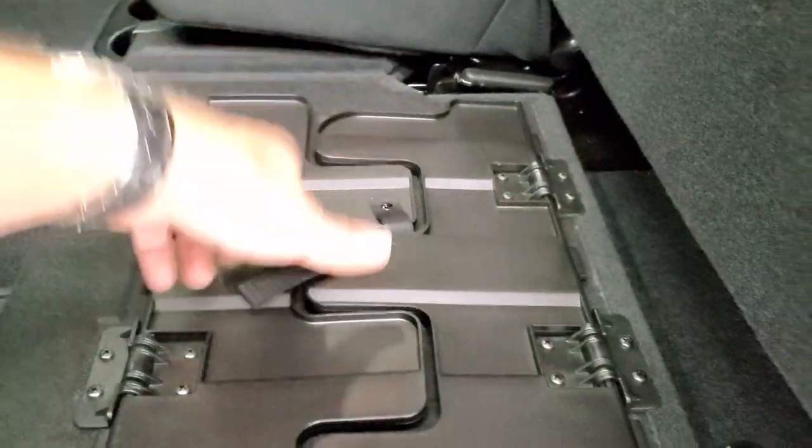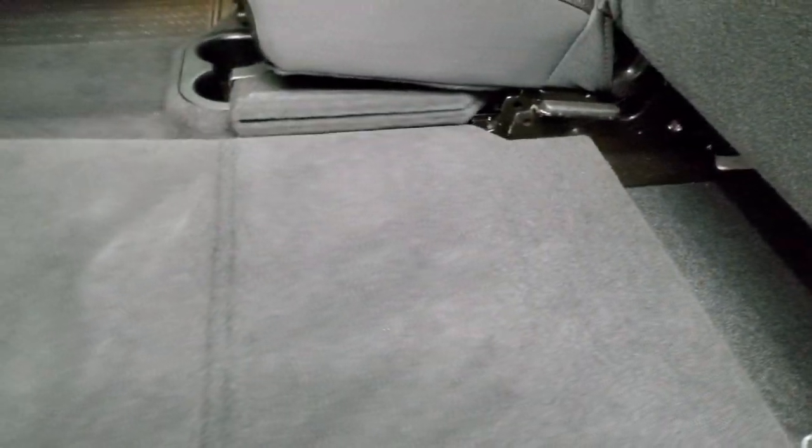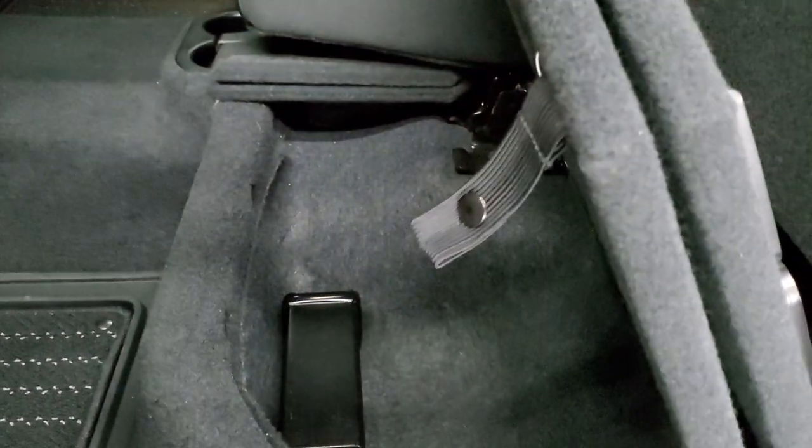You do get a load floor. Got muddy boots or tools, put them on there. Not going to get your seats all dirty. Or if you got pets, you can put both sides down. They got a nice flat place to lay.